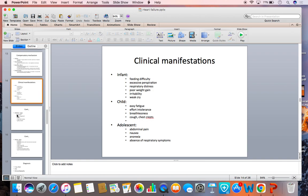Increasing pulmonary venous congestion leads to orthopnea. Orthopnea means when the patient is asked to lie down, he feels breathlessness. Breathlessness in lying down posture is called orthopnea. And the patient also suffers from paroxysmal nocturnal dyspnea. That means it occurs in paroxysm while the patient is lying down and in deep sleep. He suddenly develops breathlessness and air hunger. And there are crackles at the base of the lungs because of the pulmonary edema.